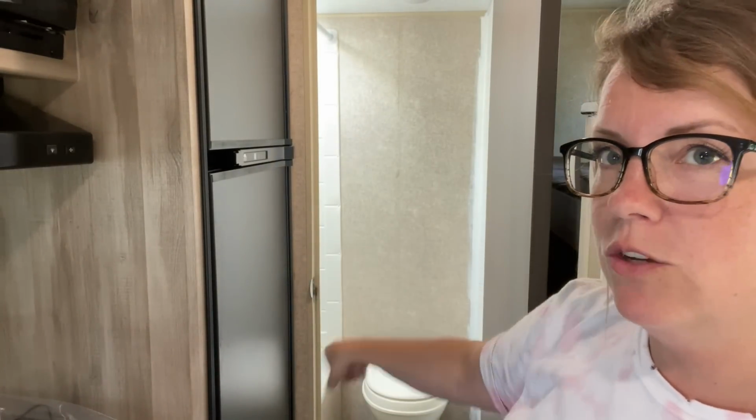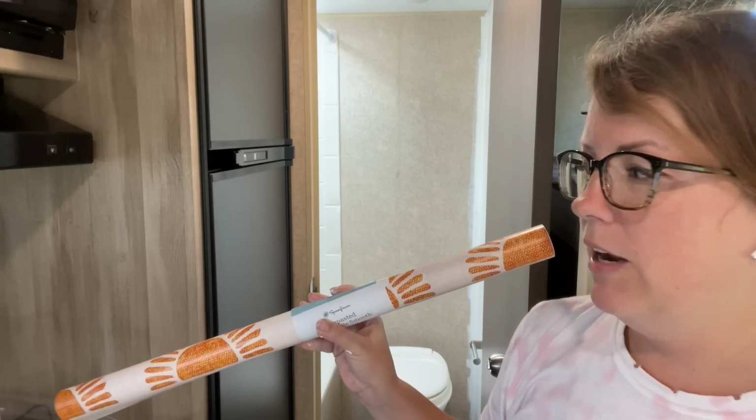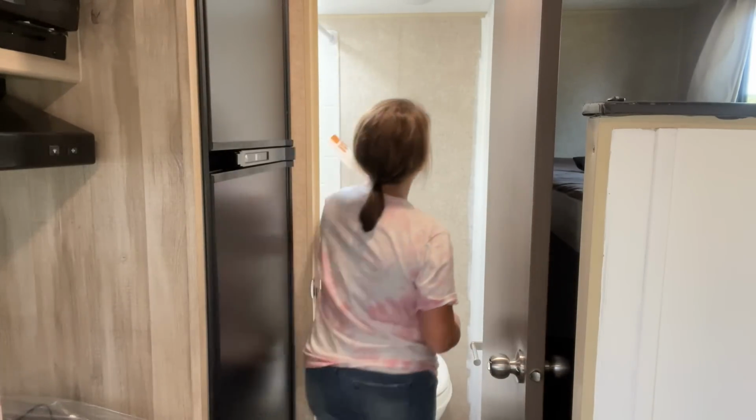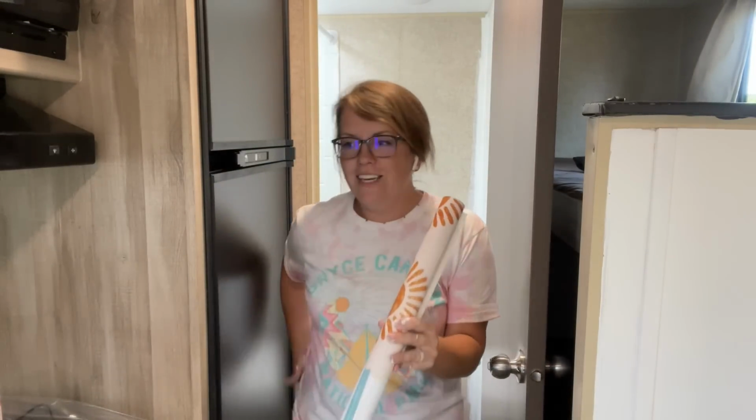I was worried, so it's just gonna go behind here, behind the toilet. I was worried that it was gonna be not wide enough and I would have to cut a little sliver of a piece. It is the exact width of this space. I am just blown away that I got that lucky. So I only had to trim it on the top or bottom. I still had to get it straight.